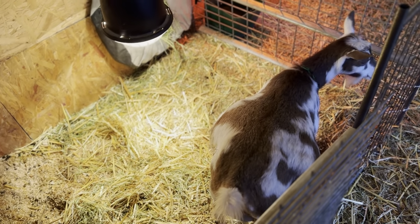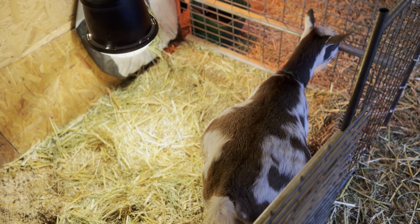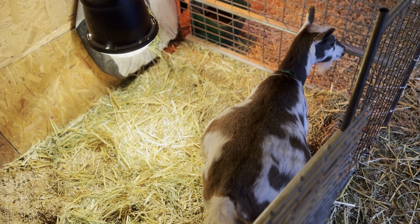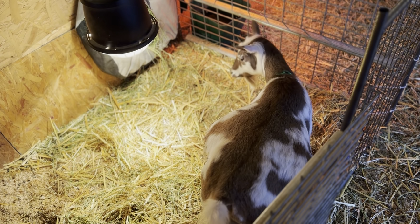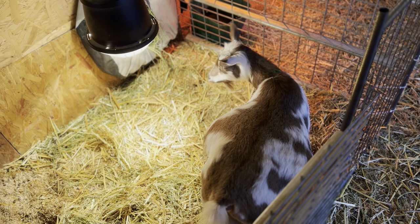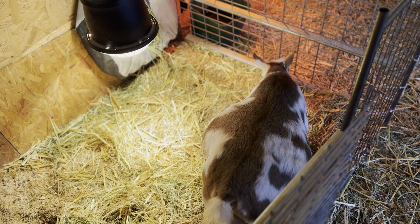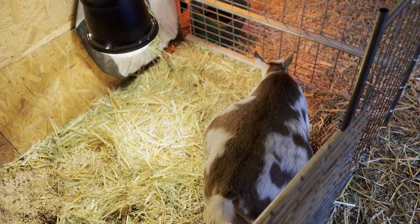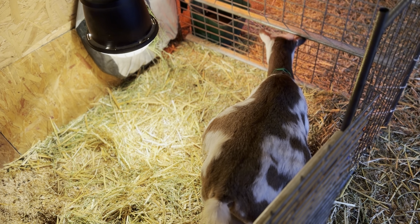She's getting some beds ready. She's dug quite a few holes inside this kidding pen. And she's talking. So I think she's just getting everything situated, and hopefully we will have some babies. This will be the last of the first round of kids for this year.